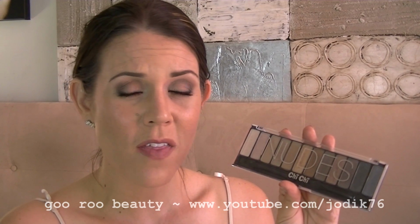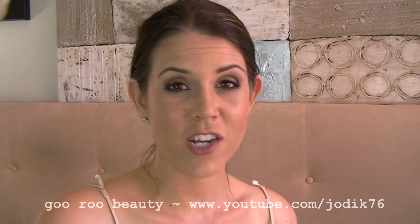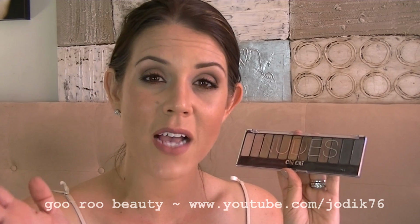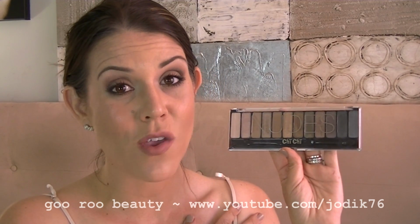It is chalkier than the Urban Decay eyeshadows, but I do find that the Urban Decay eyeshadows do kick up a bit as well, so that's not really a deal breaker for me. It still applies really nicely. The shimmers are nice, the pigmentation is still very nice, just not quite as buttery as the Urban Decay eyeshadows, but for $14.95 you really can't beat it.